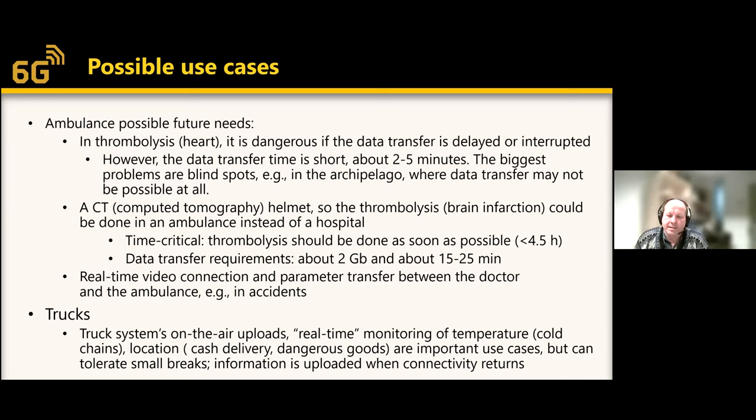And the data transfer requirements there are quite high, 2 gigabytes in less than half an hour. So that means that maybe the usual low data rates along the roads are not sufficient for that service.